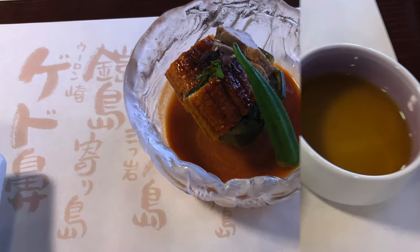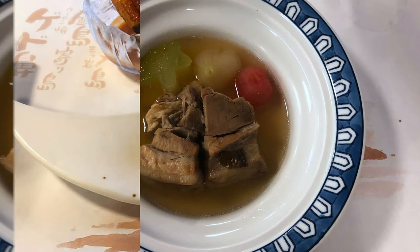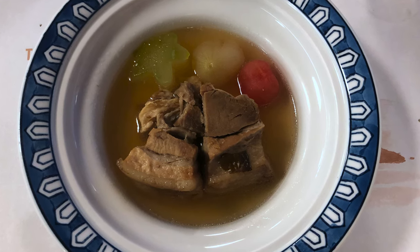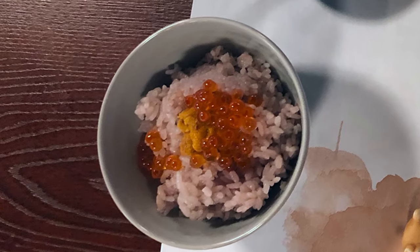Eel, sashimi from the region and local salt, pork soup from Akita. This is a bird view. In the middle you have the pork, top left is tempura, on the left side below there is rice with salmon and fish eggs, on the right side below is miso soup, on the right side top is tea.